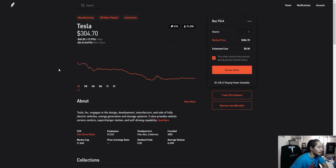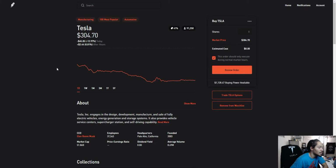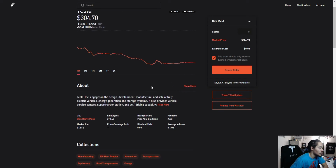So the second reason why I want to talk about Tesla stock is Tesla is a stock that I actually own in my long-term portfolio, and I've actually been trading in and out of for about the past year in my Robinhood more shorter term portfolio, like swing trade portfolio.